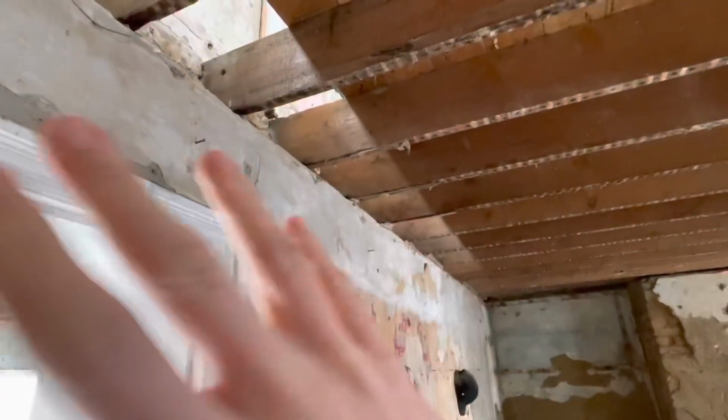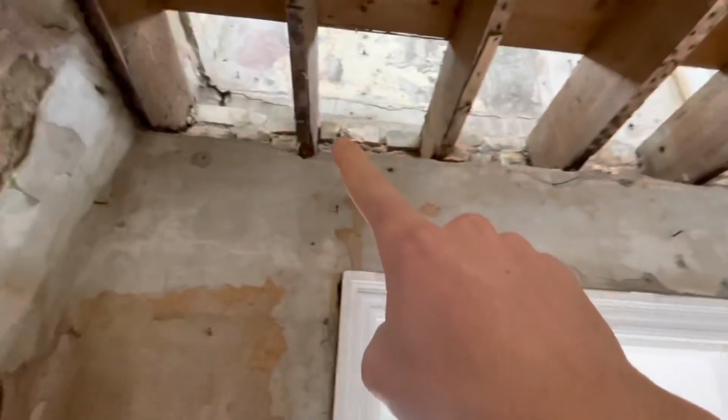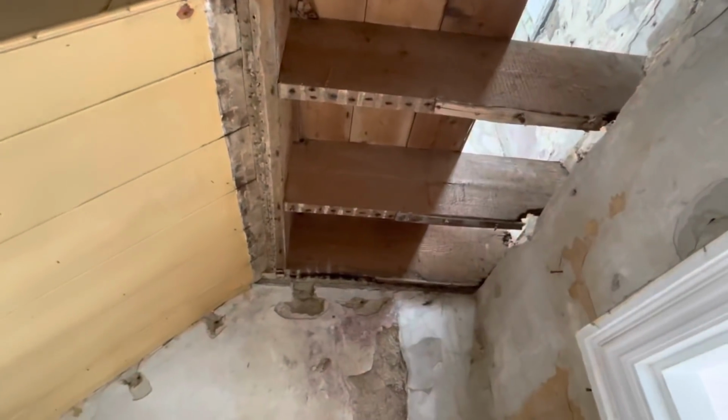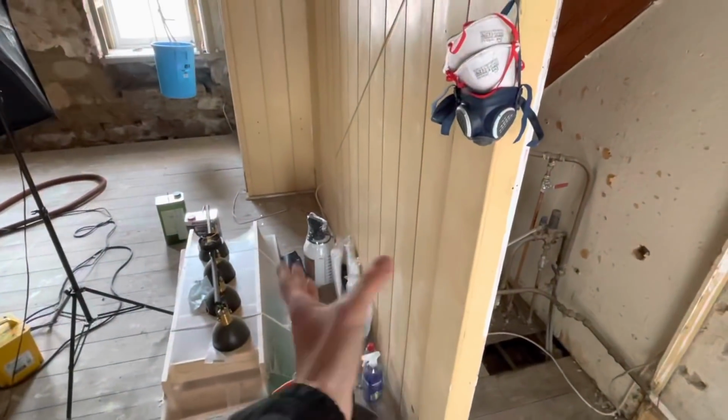And using a 2x4 over this side will also allow us to sort of secure these joists a bit better. These ones here are far worse. You can see absolutely terrible, but they only run to there. So we're just going to be taking those straight out and putting some brand new ones in. So that is that. Nice and simple on this wall.